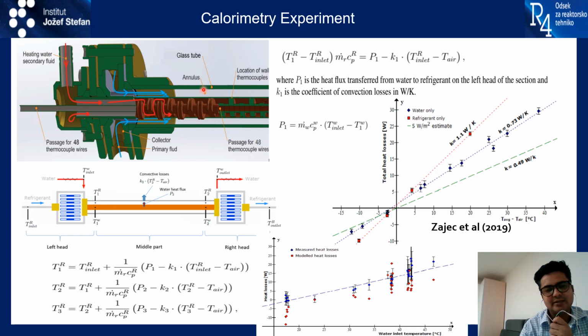But for the refrigerant, there is a thermocouple only at the inlet of the refrigerant flow and at the outlet. Inside, along the axial direction, there is no thermocouple for measuring the temperature of the refrigerant. Why? The reason is that a thermocouple would also obstruct the flow. So the experimentalist has put thermocouples only at the inlet and the outlet.